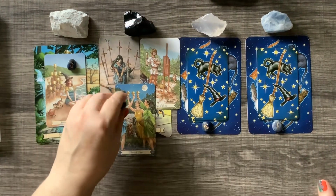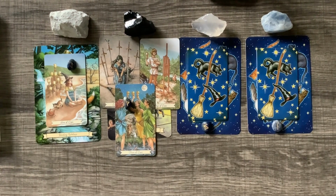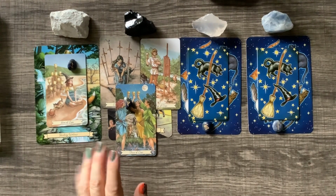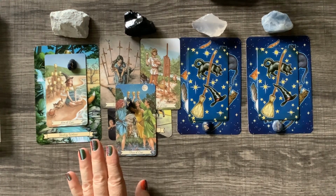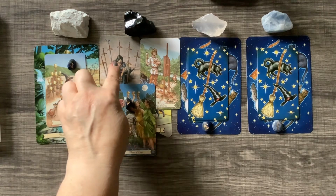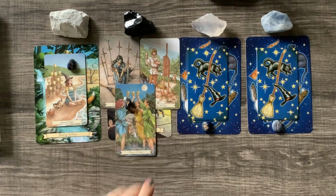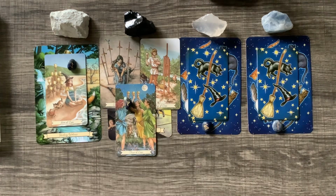All right, so now we're going to look at Thurisaz. Now, Thurisaz can represent protection, and it can also be a warning, which we had here. We had a warning, so that kind of ties in. It's also about good luck, which you have here. So I really feel like you are protected at this time, and you have some good luck coming in, something worth celebrating with your besties.